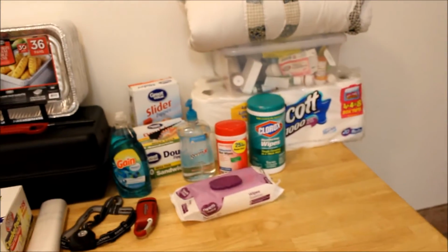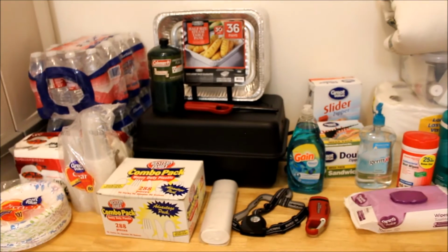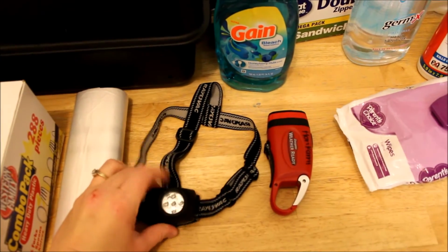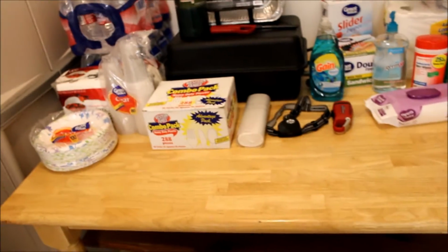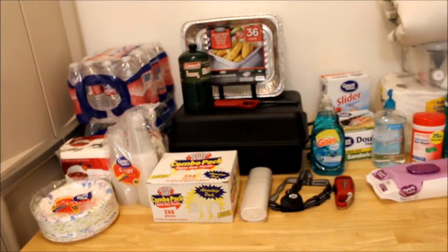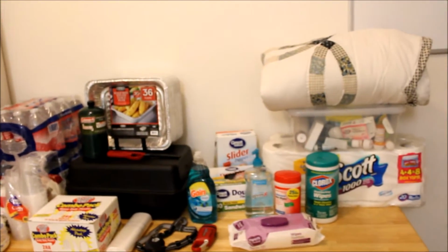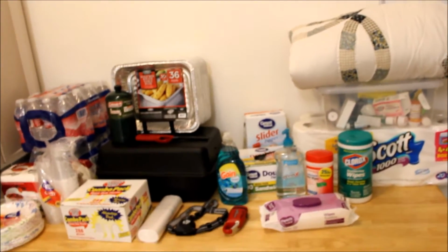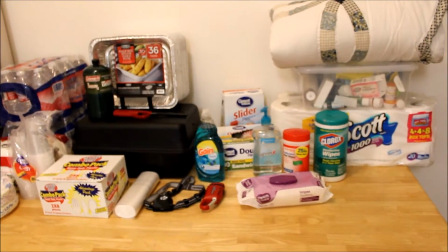Some other things that you might need: have extra cash on hand, and extra batteries. I think these take a AA, so I will have extras of those on hand just in case. So that's my emergency preparedness 101 of simple things that you need in case of an emergency. I don't know about you, but you can't rely on your next door neighbor. You need to be self-sufficient and prepared.